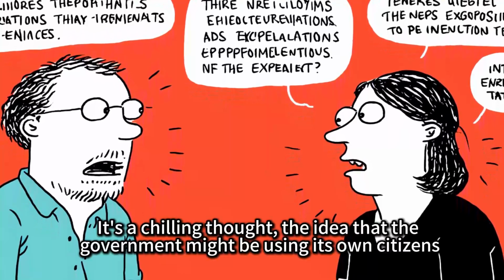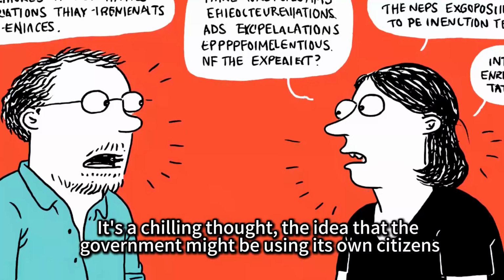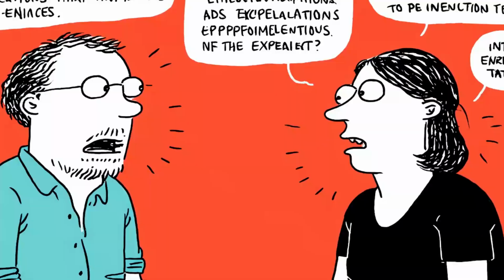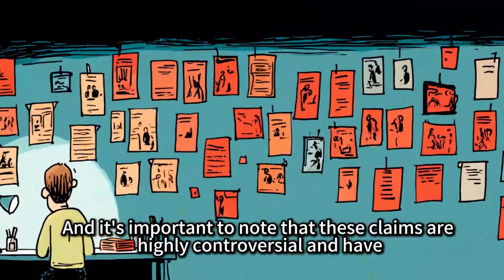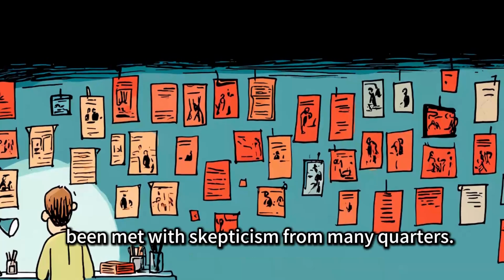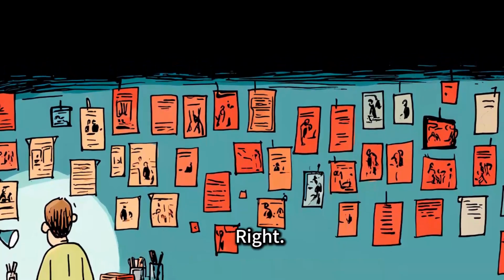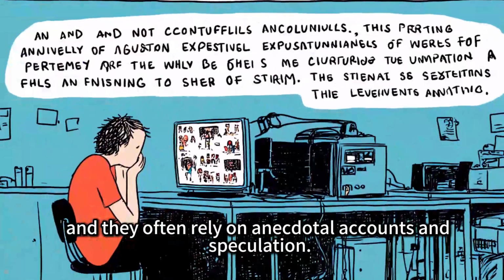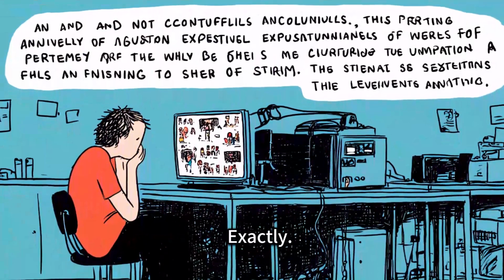It's a chilling thought, the idea that the government might be using its own citizens as guinea pigs for potentially dangerous and unethical research. It is. And it's important to note that these claims are highly controversial and have been met with skepticism from many quarters. Right, there's no concrete evidence to support these theories, and they often rely on anecdotal accounts and speculation. Exactly.